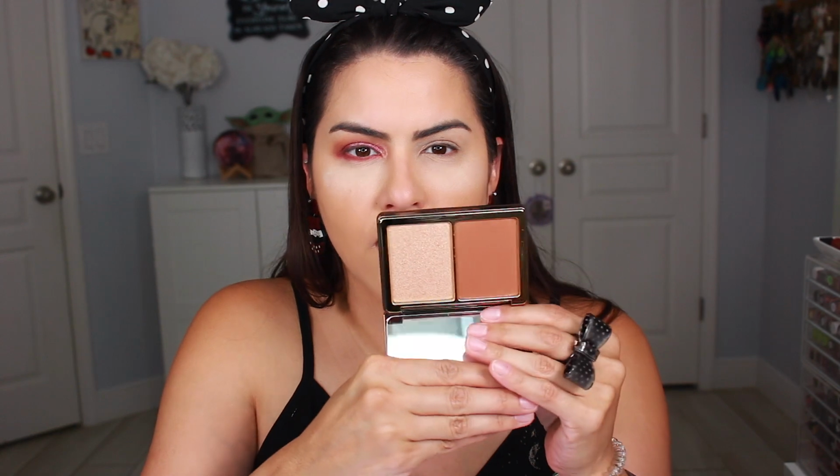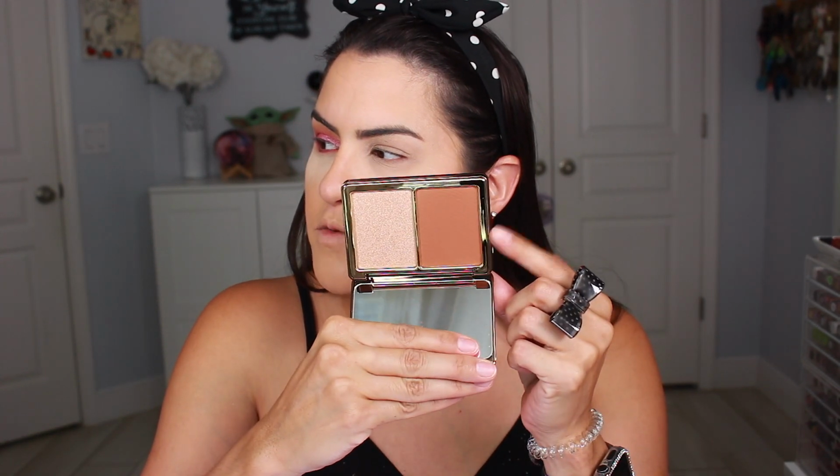And it has a nice, beautiful bronzer. This reminds me of MAC Give Me Sun and this beautiful highlight. I have a lot of things that are similar to this, but I have never tried Natasha Denona's bronzer formula, if I'm not mistaken, so I think this is going to stay with me. Oh, that's a pretty color.